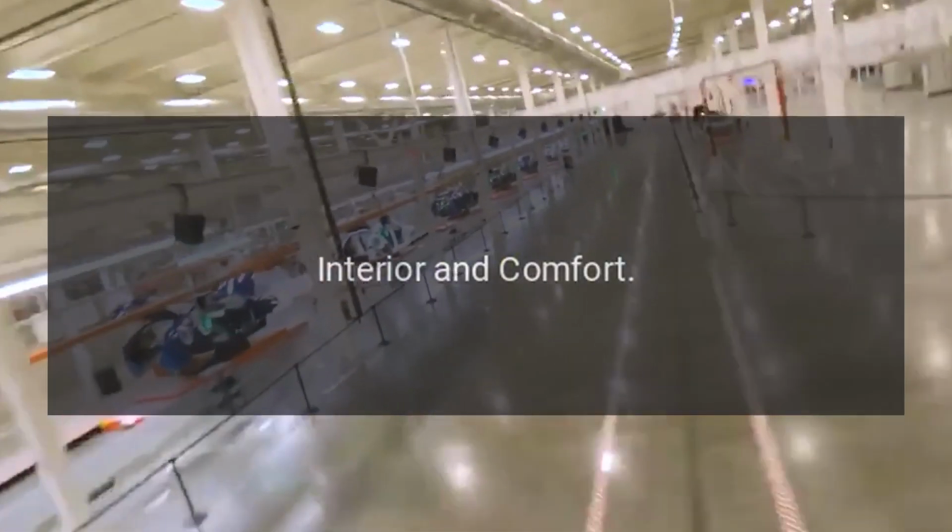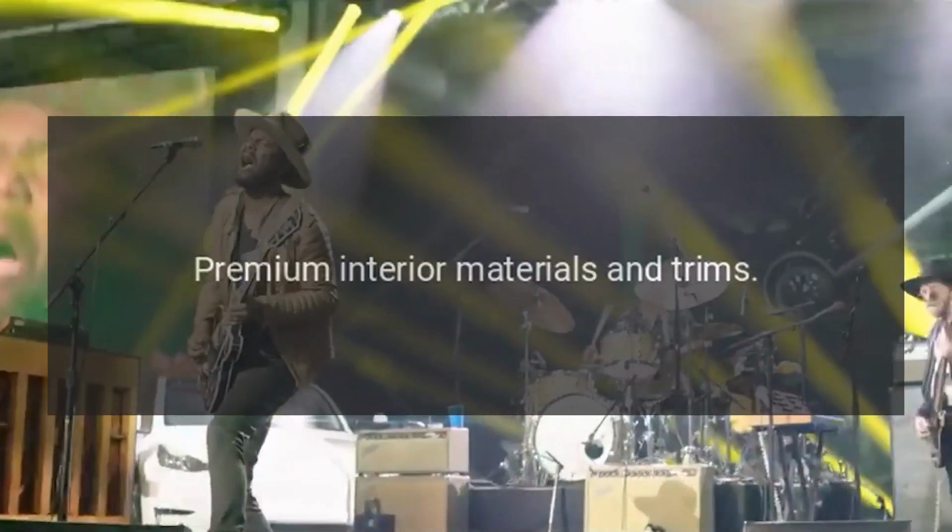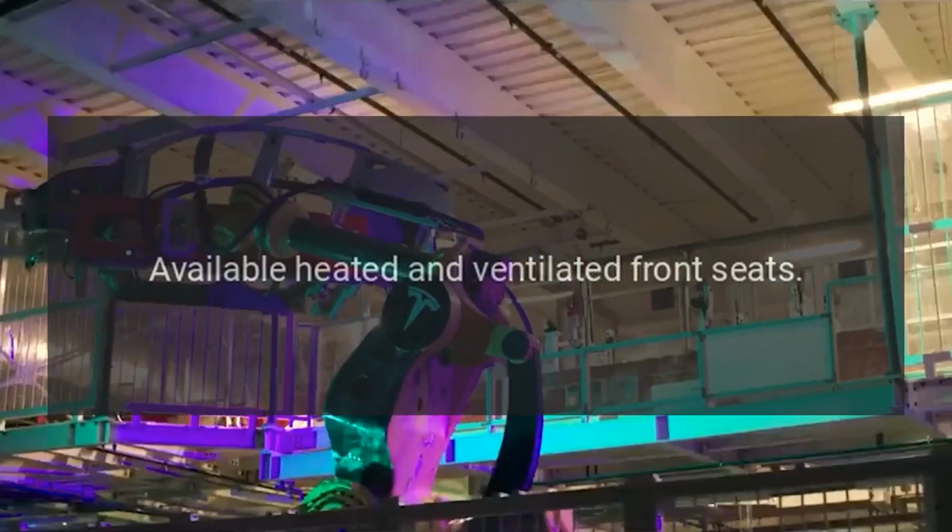Interior and comfort. High-performance seats with SRT Hellcat badging. Premium interior materials and trims. Available heated and ventilated front seats.